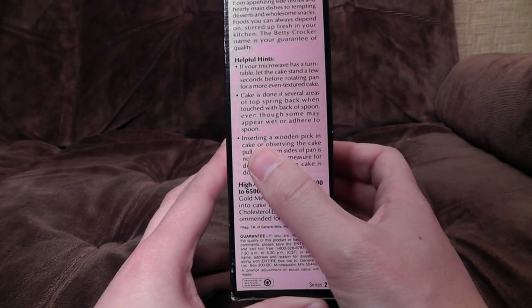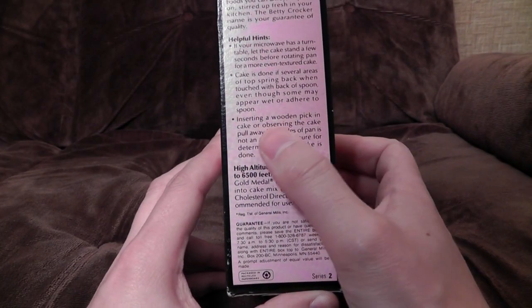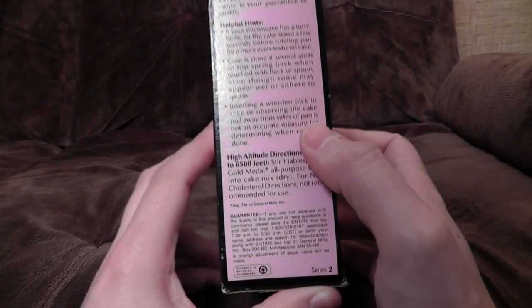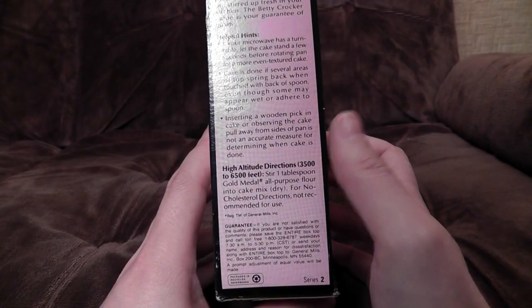Inserting a wooden pick in cake, presumably like a toothpick as opposed to a wooden pickaxe, in cake, or observing the cake pull away from sides of pan. Nope, you can't just see it, you have to properly observe it, we want scientific notes. It's not an accurate measure for determining when cake is done.